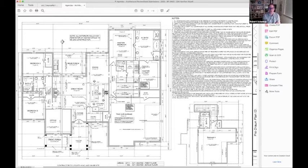Your master closet is only reachable through the bathroom or by going outside the master bedroom. Which closet? The giant master closet. Oh yeah, well, you would only go through the bedroom anyway. There's a pocket door to the laundry from the master closet. You see that? Which is nice too.